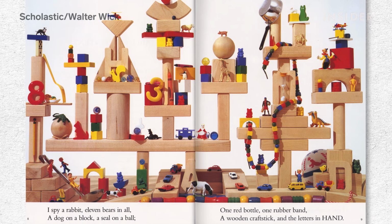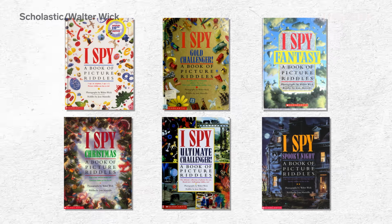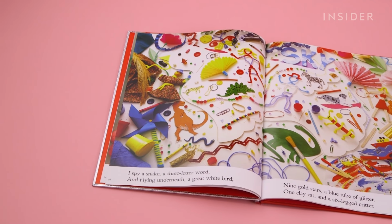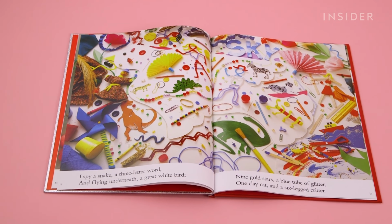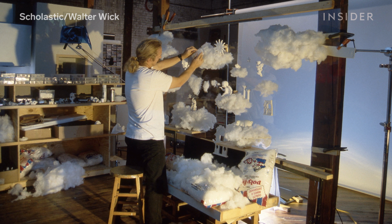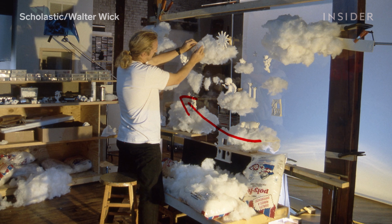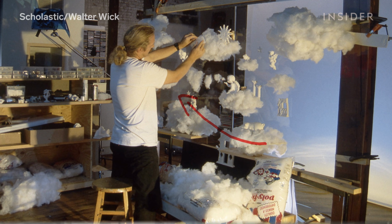Does this look familiar? These photos are from the I Spy book series, introduced in 1992. And there's a good chance that either you or your kids have read them. But did you know that all of these images were created with real objects? The magic and mystery within these books is directly tied to the imagination of the photographer behind them, Walter Wick.